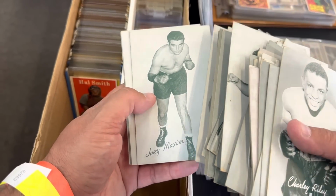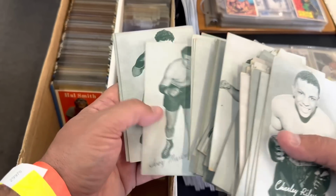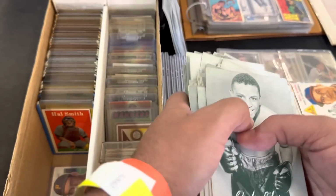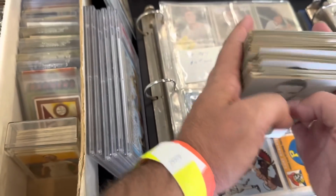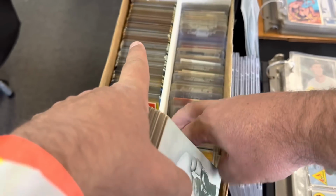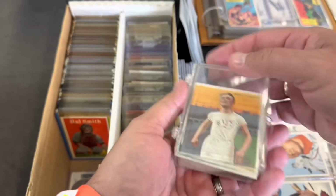He sold a vending machine. Oh, so an antique dealer bought the vending machine. You bought the cards from inside from him. Yeah. And then he sold the vending machine. Right. Very cool. That's a cool story. But he knew I liked boxing cards. I liked old boxing cards. I got a lot of them, and so I got those. And then there's other ones too from the 40s.